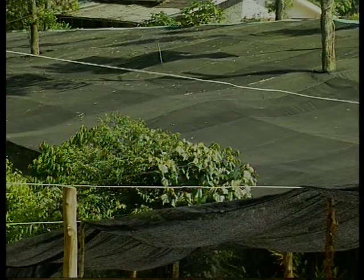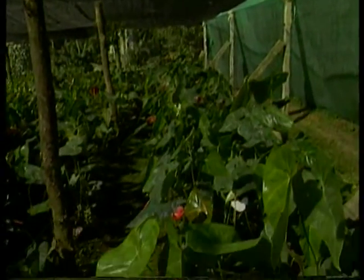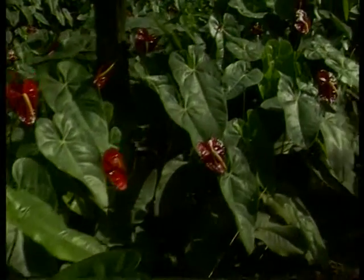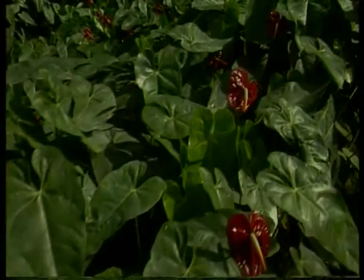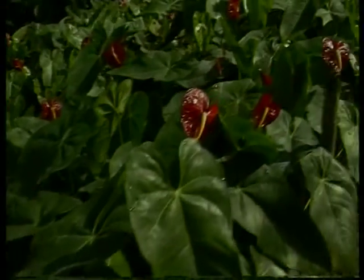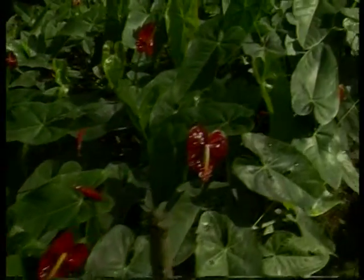Anthurium is a shade-loving plant. It is normally grown under a shade net of 75 to 80%, giving it only 20 to 25% sunlight. Anthurium thrives well under high levels of humidity, that is, above 70%.